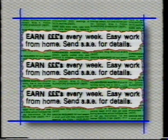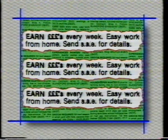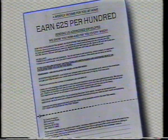What you get for that £15 are 5 more bits of paper, and all they are is a set of instructions which suggest that you yourself start placing an ad in local papers or newsagent windows, exactly like the ad that you replied to in the first place. No actual job is offered. You're supposed to send any replies you get to Castle Products of Macclesfield, who will pay you 25p for each one. Castle Products of Macclesfield will then send your recruits that first single sheet of paper saying a weekly income for you at home, etc. Castle Products then sit back and wait for more £15 registration fees to be sent to them from your recruits.